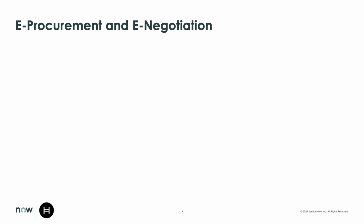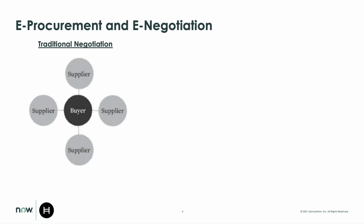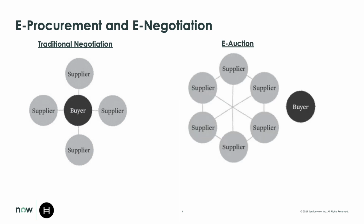In a traditional negotiation system, the buyer needs to establish one-to-one connections with every supplier. As a consequence, these processes are still very manual because the buyer needs to act as a hub of the entire negotiation process. In an e-procurement setup, the suppliers constitute a network where the buyer can submit its request and select the best bid. This setup provides a greater opportunity to digitize a multi-company business process using a common protocol.